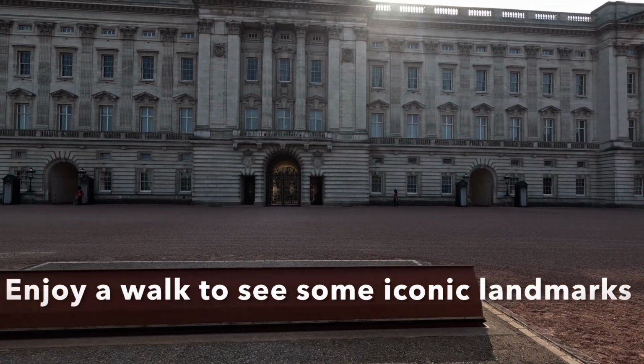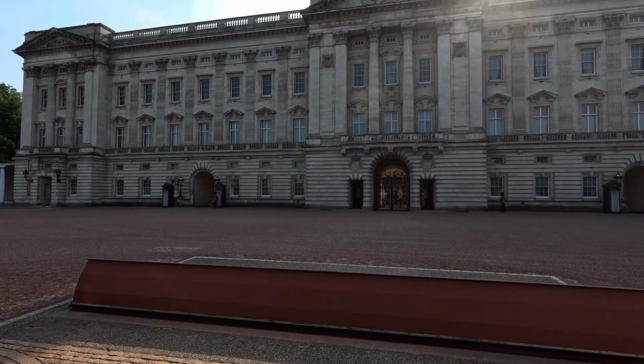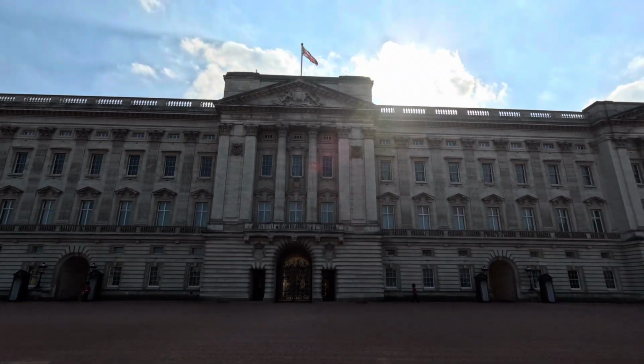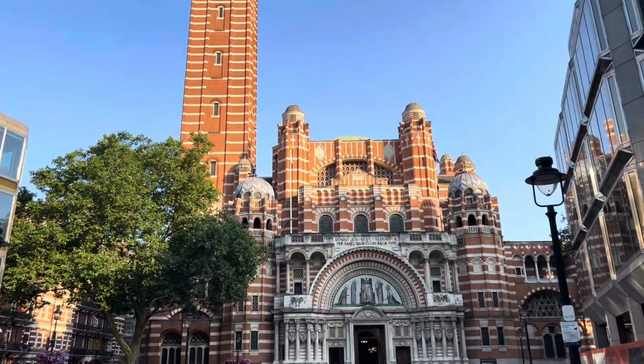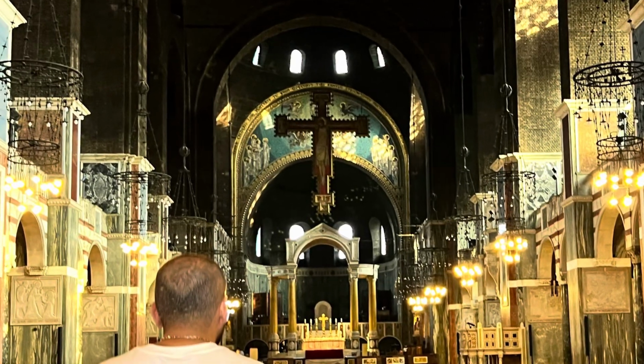A 10-minute walk away from Zed Hotel Victoria is Buckingham Palace. Definitely worth a walk after being on an airplane for an extended period of time. We then walk back towards Victoria Station to find something to eat and check out some more beautiful landmarks before we started to get ready for our theater show in the evening.